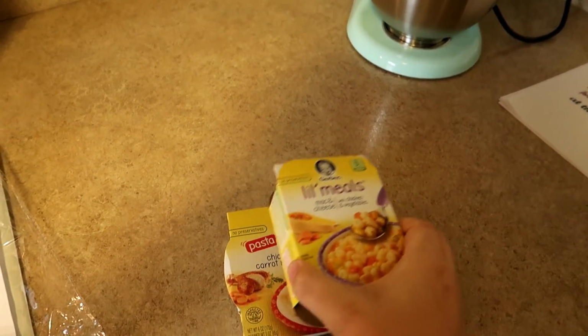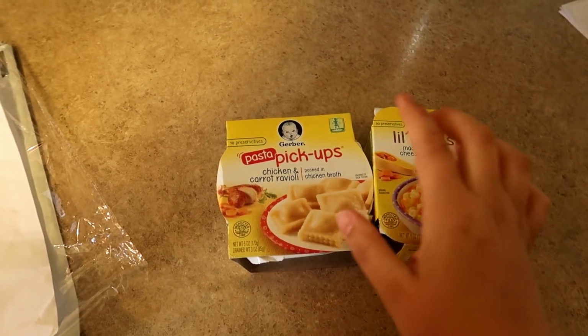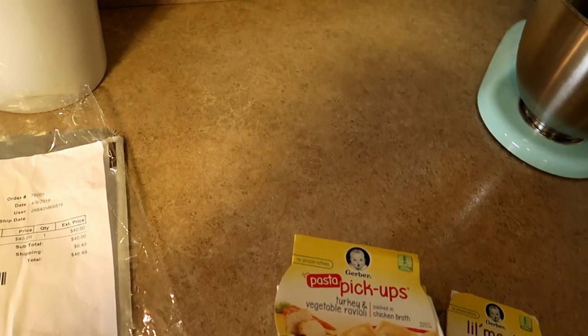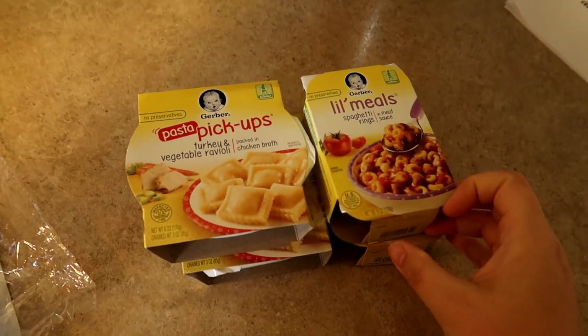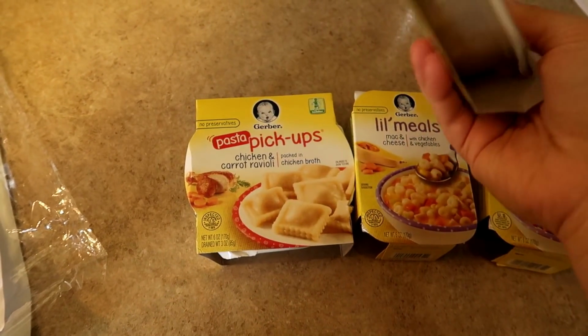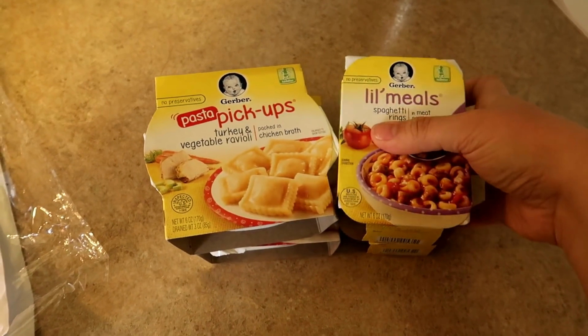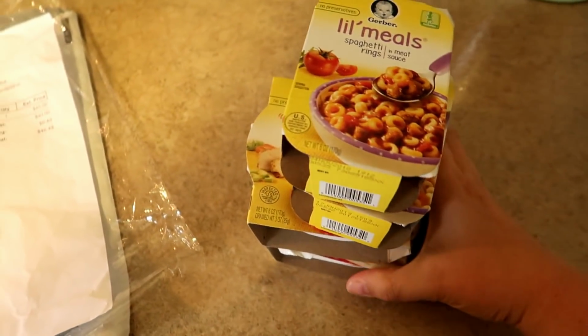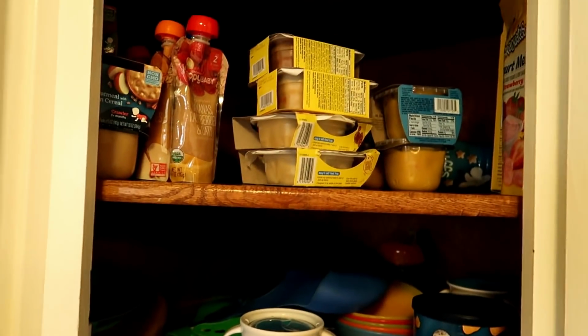Sometimes I will give him one of these for lunch or dinner. It just kind of depends. I get these from Target. If you just need something quick, he does like most of these things. So the only thing with these two things, I obviously have to feed them to him with a spoon. So those are some quick ideas if you need them.